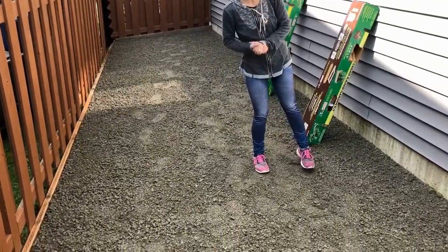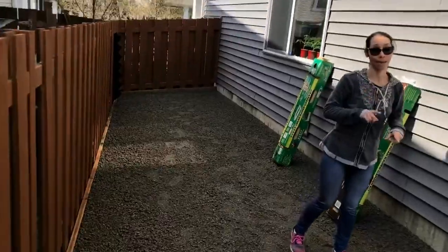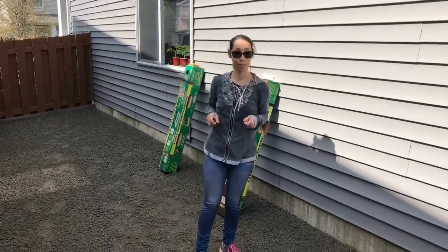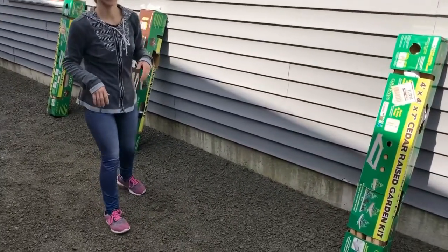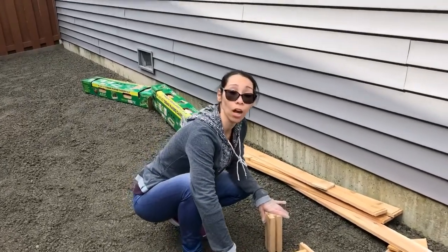I will not be filling them up quite yet. Weather permitting, we will do that next week, but we'll kind of see what happens there. Anywho, let's bring these boxes open and get going. A few minutes later. Right, so we're just constructing our little garden box here.